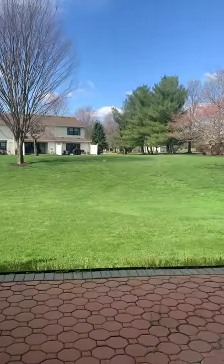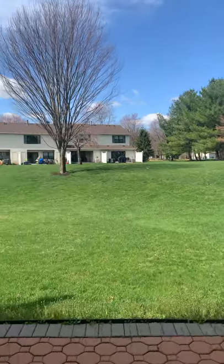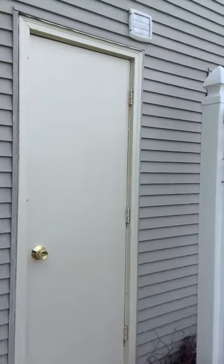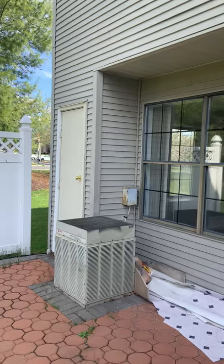Nice private patio with Belgian blocks. Beautiful backyard. Two storage closets. One over here, one on the other side.